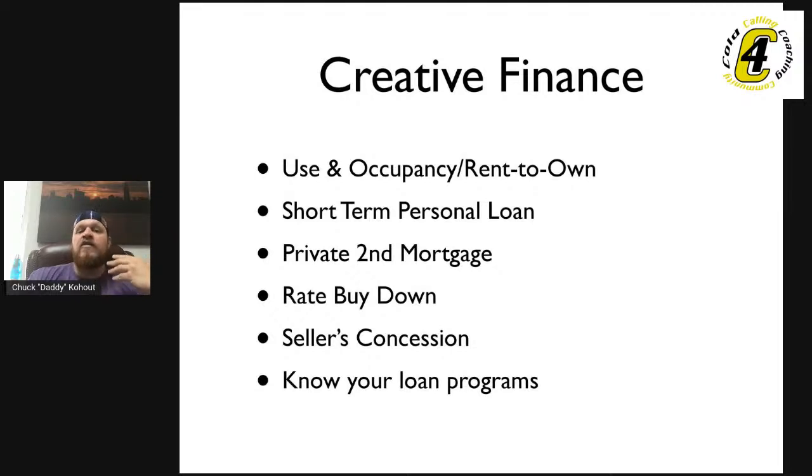Seller's concession. I mean, we are selling these houses many times under market, and that's how they go so quickly. So this will just allow me to cut into my proceeds and give them whatever their lender that I have steered them to will allow me to give them, so they don't have to come out of pocket for any of their closing costs. Will they pay it back? Yeah, they're going to pay it back over the next 30 years on the mortgage that they took out.